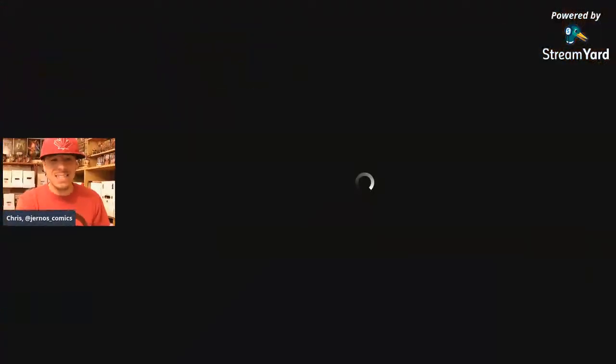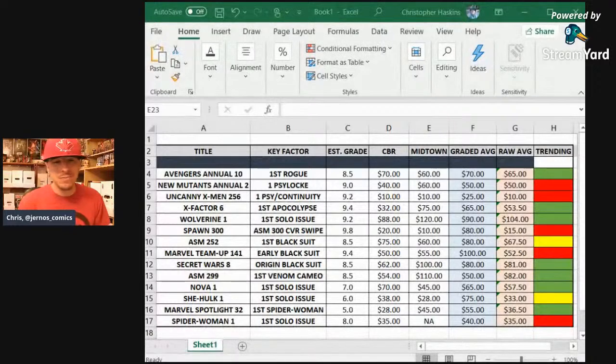All right, guys. Next on the list, we have New Mutants Annual #2. First appearance of Betsy Braddock as Psylocke. I do have the 3rd appearance of Betsy Braddock as Betsy Braddock in Captain Britain, but I'm not sending that in because that's magazine size. I have this book down as a 9.0. I think it could possibly get better than that if I give it a press and get some of this crinkling out, because I've never pressed this book up.